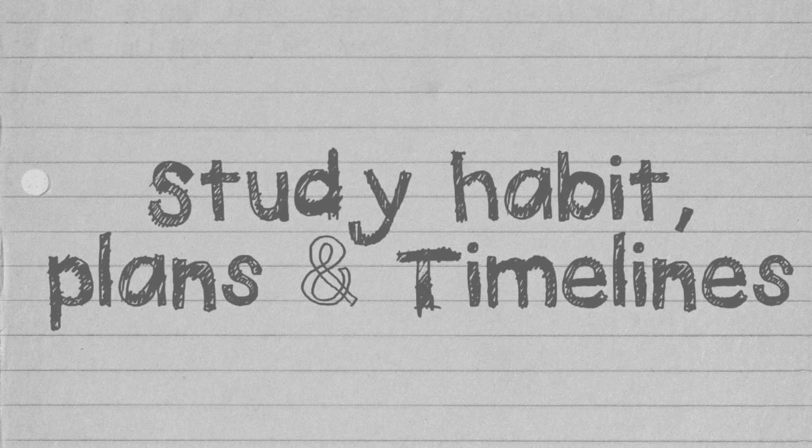Okay, the next thing is study habits, plans and timelines, and I've already talked about this a little bit. So you see how everything is interwoven. If you're like me, and you thrive on planning and putting everything on paper, this might be the time that you start to draw yourself a timetable. Say, okay, I'm going to start from biochem, I'm going to start from micro. Oh no, I'm very comfortable with GI. Okay, let me do this, right?